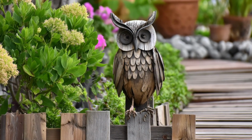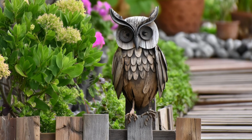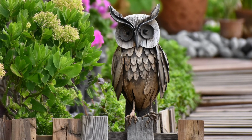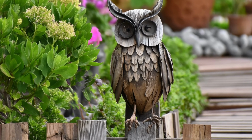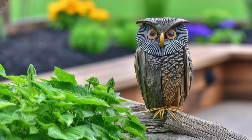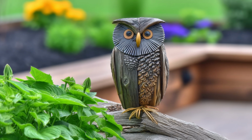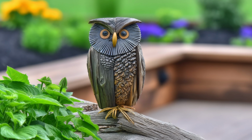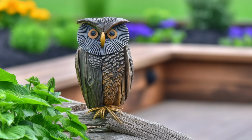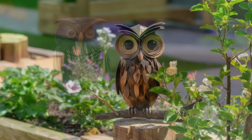The rough, natural grain of the wood brings a rustic, earthy feel, blending seamlessly into its outdoor environment while exuding a quiet, organic beauty. Its eyes, large and commanding, are made from repurposed metal, perhaps old washers, bolts, or even discarded metal caps, that shine like polished orbs, giving the owl an almost lifelike gaze. These contrasting metallic eyes stand out against the natural palette of wood, adding depth and character to the piece, while also capturing the timeless symbolism of wisdom and mystery.